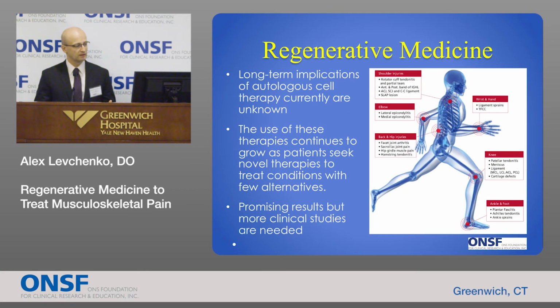In the end, there are really no long-term studies currently available to tell us how well this will work in the long run. Everything has been limited to approximately 24 months. There is really nothing beyond that. But the use of these therapies continues to grow just because there is a tremendous demand. The patients seek new treatments. The patients would like to avoid surgery if they can.